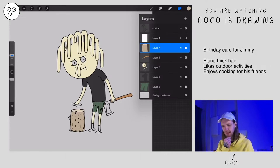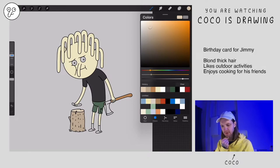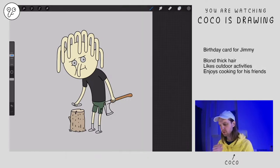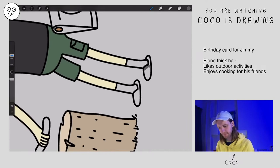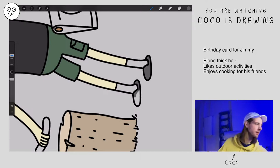Let's just smack in some more. Let's put the slippers, maybe also a dark kind of just neutral gray. Amazing. It looks so cozy. I really like these slippers.